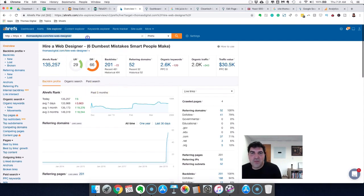But kind of backing up here a little bit, the point with all of this is, if you're not ranking for anything, then don't worry about this too much, right? If you have a domain rank of 0 and no backlinks, then it doesn't actually matter, and don't worry. That's kind of my advice there. It really doesn't.